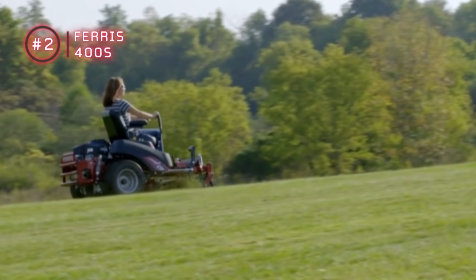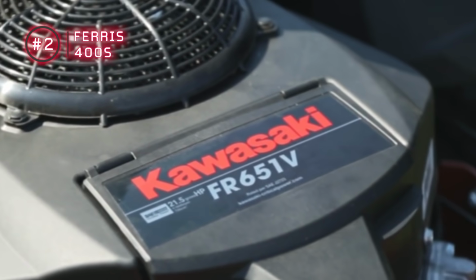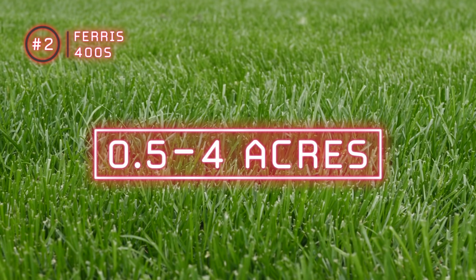If you are like me, you learn from others' mistakes, and I've seen too many Briggs engines that are completely useless after a mere 500 hours of use. The recommended acreage for this mower is 0.5 to 4 acres.